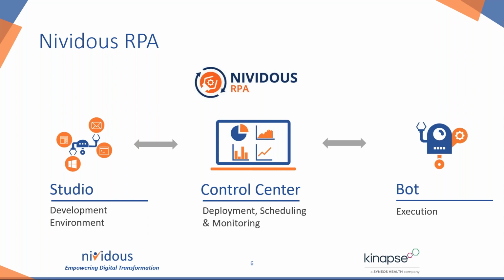And as we know, not all systems are created equally, so there are some systems that could get confused if there were multiple bots operating on a single machine. So it's just best to have them running on their own independent machines. So that's really all I wanted to go through from an RPA overview perspective. And at this point, I'm going to turn it over to John, who's going to walk you through how this all applies in the life sciences space.